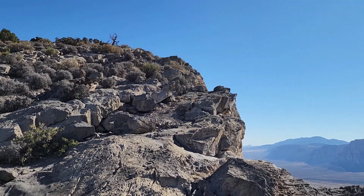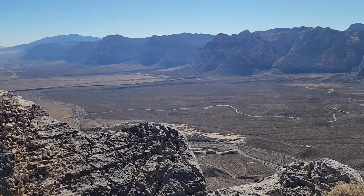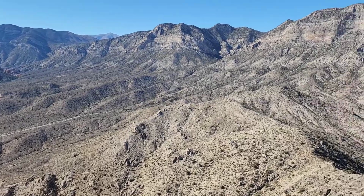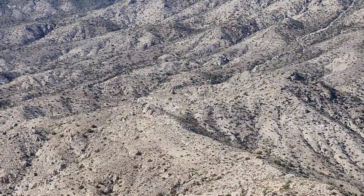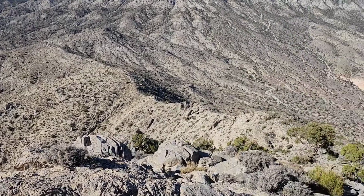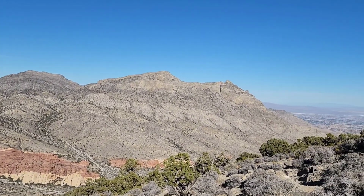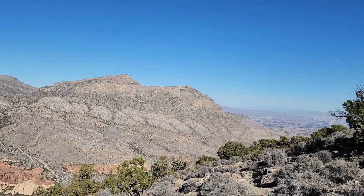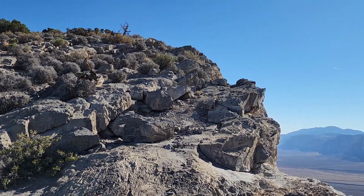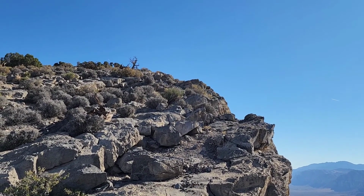And here's where the edge gets really sharp and totally steep. This is that area that we were looking at from across the way when we were on the approach ridge down in this area. Sheer cliffs. There's Damsel Peak. Yeah, sheer cliffs to the right here. So I usually don't get too close to the edge. But continuing on up, we're nearly at the summit.